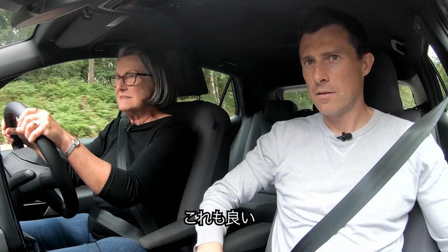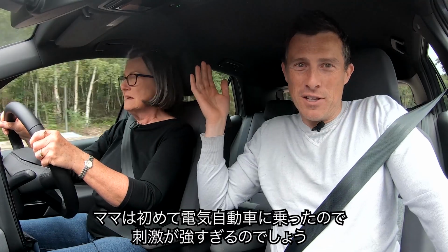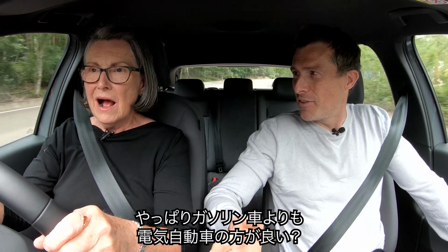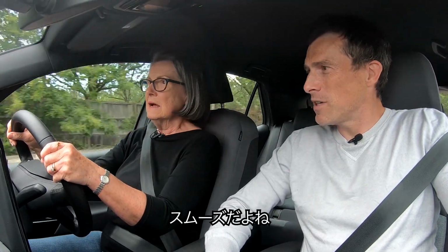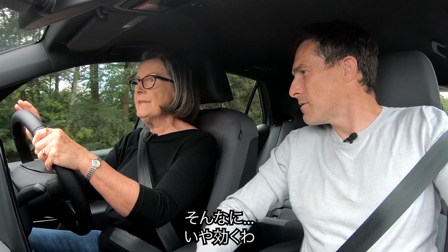Oh, this is nice too. Oh my God, this is so nice. This is Mother's first time in an electric car, well, second time, and she's just amazed by what they're like to drive. So do you much prefer electric cars now than internal combustion engine cars? Yes, it's so easy. Even in an automatic car, you get kind of... So smooth, isn't it? Now, back off the throttle. You can feel the braking effect again on this one. Not as much. I can now.